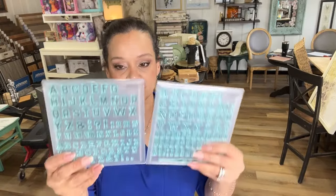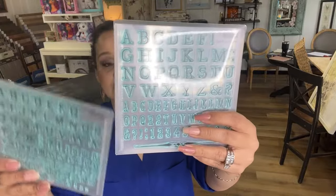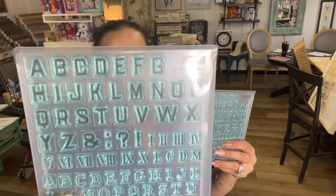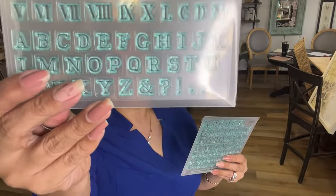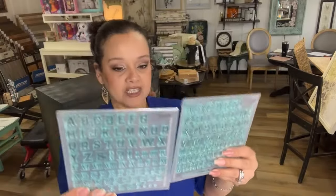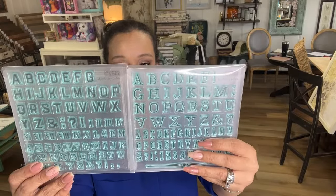Then these are the letters. So you've got capitals, in two different sizes. And then you've got this bold capital. And then you have Roman numerals and these small capitals here. So they're all four different sets of lettering, which is awesome. Awesome, awesome, right? Tell me what you guys think about that. So that's a 4-pack and it comes with the envelopes, which is genius.